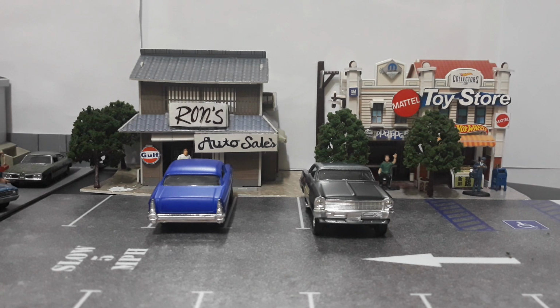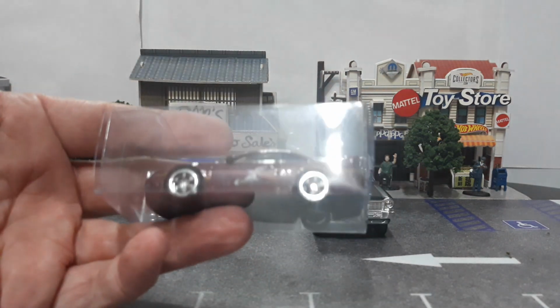I have a couple loose cars I'm going to show you guys first. These are just ones that I wanted for my collection. I couldn't find them carded for a reasonable price, so I bought them loose from somebody that's kind of thinning out their collection.